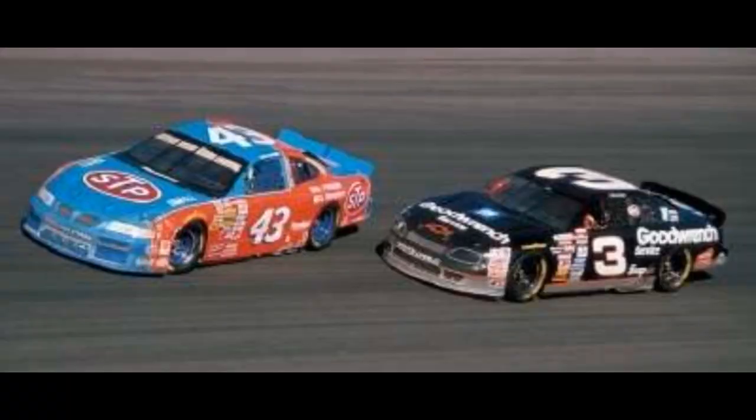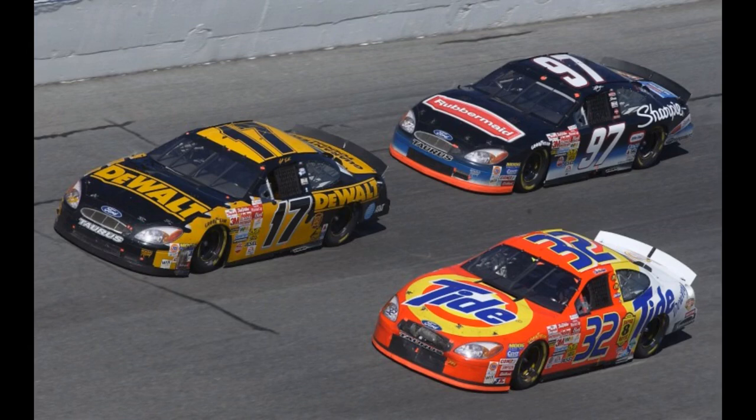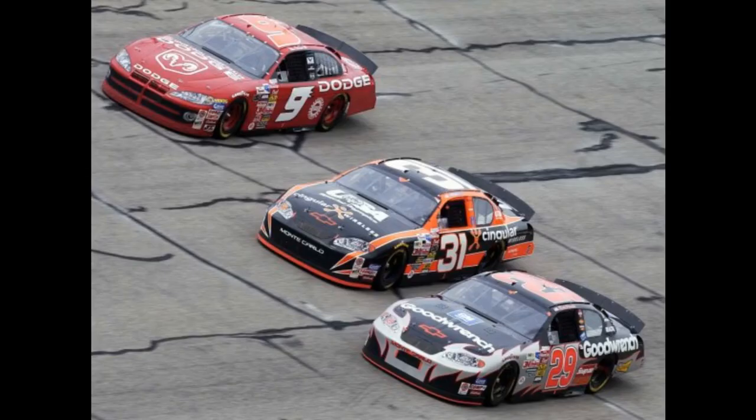The great thing about the Gen 4 car is that it had the best racing of any other generation of cars. But until the end of 2002, it was the last generation of cars that had a non-common body template. And then in 2003, it used the same template for all cars.